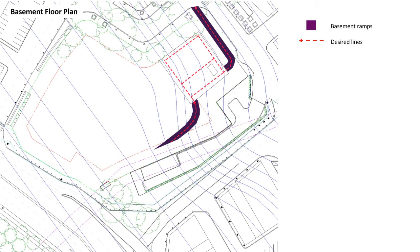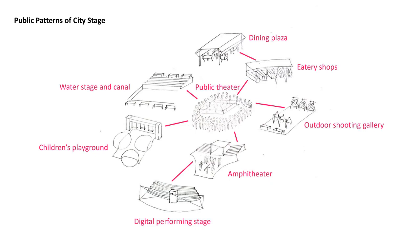around parking lots. Public Patterns of City Stage is a network of public spaces with a public theatre as the core of the network, and others such as water stage and canal, children's playground, amphitheatre followed by digital performing stage, outdoor shooting gallery, and eatery shops followed by dining plaza.